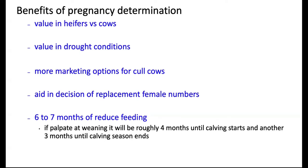But if you don't palpate them, you're not going to know immediately at the beginning of the calving season. It's really not going to be until towards the end of the calving season that you're going to know those cows didn't get bred. So if we look at that 4 months between weaning and start of the calving season, and then a 3-month calving season, that's where we're looking at 6 to 7 months of reduced feeding for those open cows compared to if we didn't know they were open.